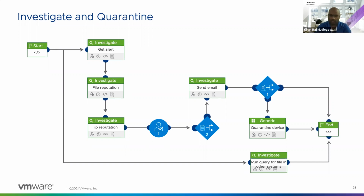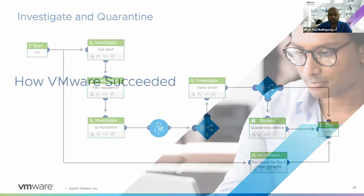Again, you don't have to go into the Carbon Black console to do this. So these are the few use cases which we are currently following in our environment. It has helped us to investigate the incidents much faster in our estate. So moving on, maybe I'll pass it on to you, Bharat.